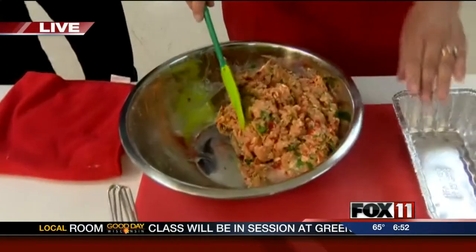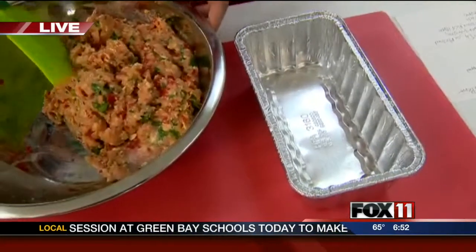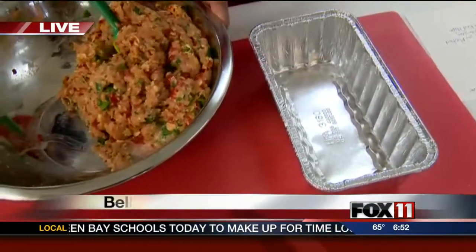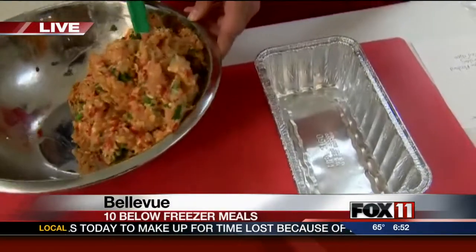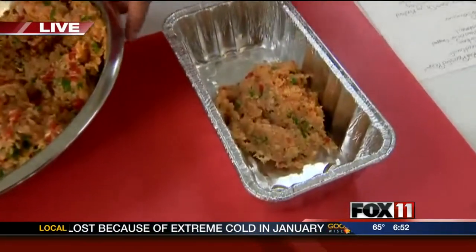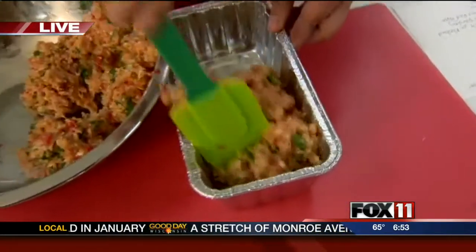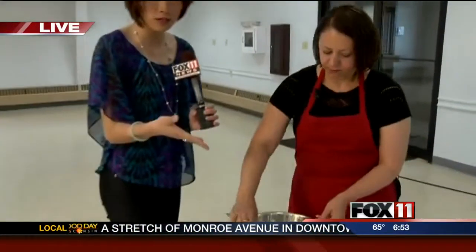Okay. And I am going to freeze it in a loaf pan so that when I'm ready to bake it, I can thaw it and it's all ready to go. I can throw it in the oven and then put it right on the table for my family. You moms have workshops once a month here at the Bellevue Community Center to teach people how to cook and prepare these kinds of meals.